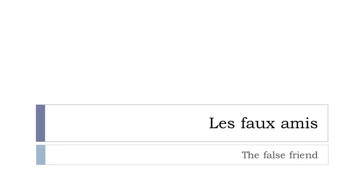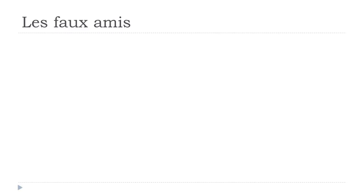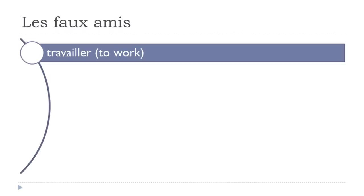Les faux amis, so they look the same in English and in French, but then the meaning is different. Okay, so let's start now. And then the first one, it will be travailler. Travailler. Okay, remember when you get this I and then double L like that and a vowel. I. Travailler. Okay, travailler. And it means to work.